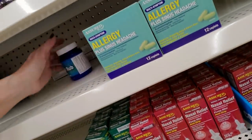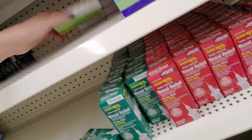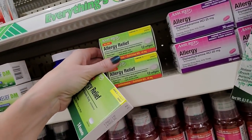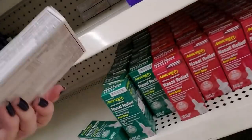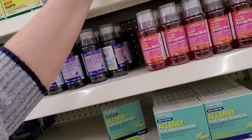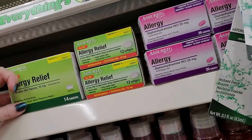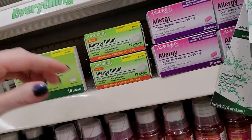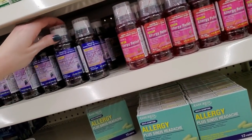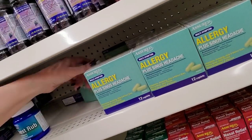Oh, there's a Vapo rub hiding back there. What are you doing back there, buddy? What is this? Oh, here's cetirizine. Now this, the difference between these, let's move these somewhere. Is that the only one? That's the only one. The difference is, see, this is the regular tablet and these are the soft gels. You get 14 of the regular tablets, same strength, or 12 of the soft gels. They are both 10 milligrams of cetirizine each. There's a squeaky toy. Took it a while to show up.